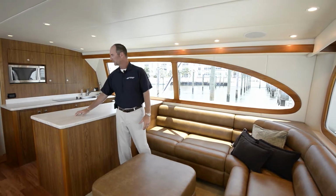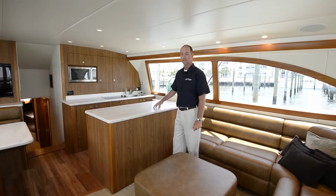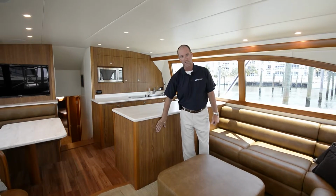The Corian countertop throughout, the light Corian countertop with the tans, makes it really a neutral boat, which I like for anybody if they come in and want to dress the boat up or dress it down, you can do it either way. The Amtico veneer, which I think is very good.